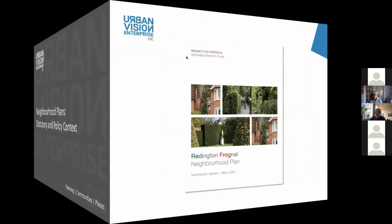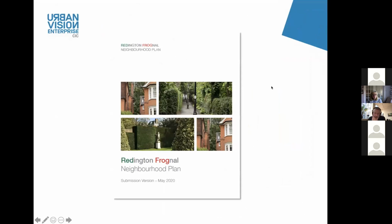So just a bit about the context of plans. And obviously the Redington Frognal Neighbourhood Plan was made last year. So by made, that means that the plan had to go through an examination process to make sure it had taken account of national policy and guidance, of strategic local policy, to make sure that the plan was helping to achieve sustainable development, so that's growth, but also considering future generations, and to make sure that its environmental impacts on habitats, etc., had been considered.